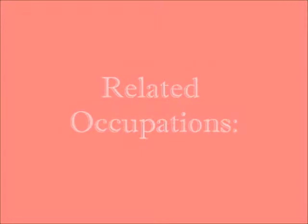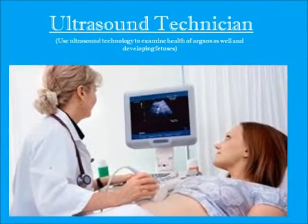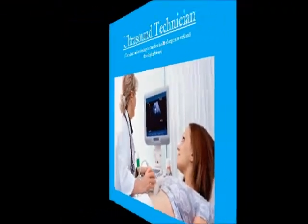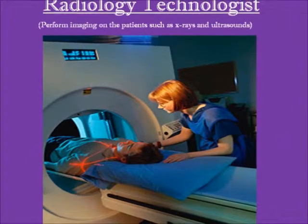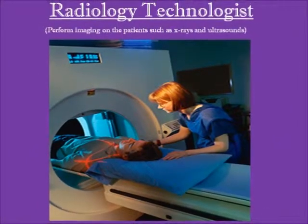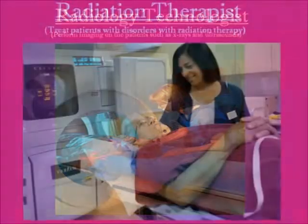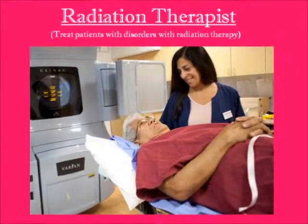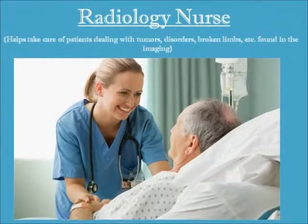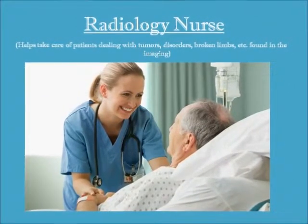Related occupations. Ultrasound technicians use ultrasound technology to examine the health of organs as well as developing fetuses. Radiology technologists perform imaging on patients such as x-rays and ultrasounds. Radiation therapists treat patients with disorders using radiation therapy. Radiology nurses help take care of patients dealing with tumors, disorders, broken limbs, etc. found in the imaging.